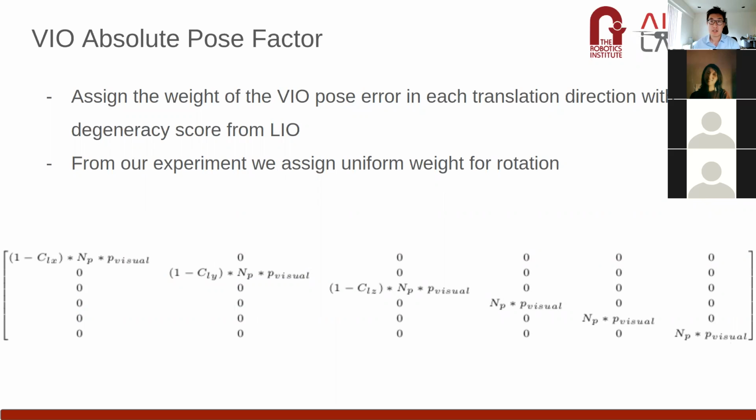Here, CLX, CLY, and CLZ are the coefficients in the translation part, given by the LiDAR feature distribution degeneracy score. With higher confidence in LiDAR odometry, with the coefficient closer to 1, the VIO pose will have a smaller effect in the optimization. From our experiments, we also found we get better performance with a uniform weight for rotation. This might be due to a not so accurate rotation degeneracy coefficient estimation.